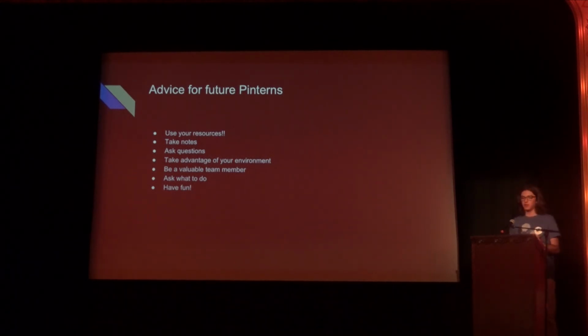And lastly, just have fun. Go out, meet people, go grab some food, and then visit rivers if you can, because rivers are amazing.